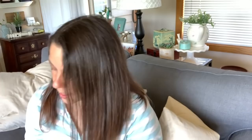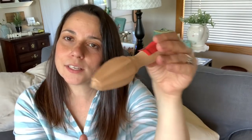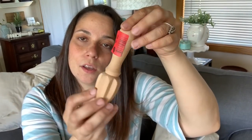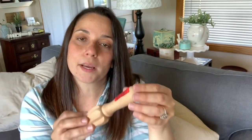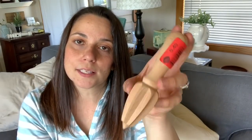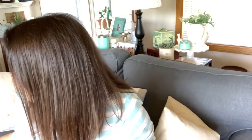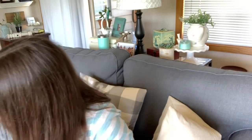Then I got this, which I think is a juicer, like for orange juice, maybe. I'm not sure. You can tell me. It's pointy. I'm not going to use it for that. I like wooden tools to set on some of my tiered trays in my decor in my kitchen and my dining area. So that's what I will be using it for. But you can let me know if that's what you think it is. And that was 49 cents. You never find anything at Goodwill for 49 cents unless you're there on a 75% off day.